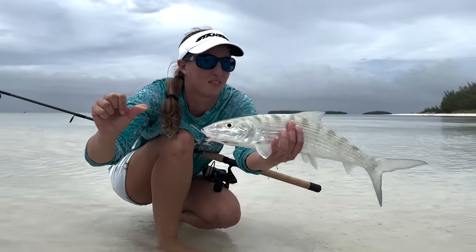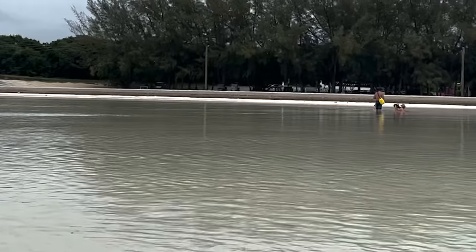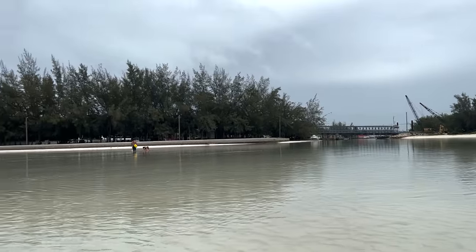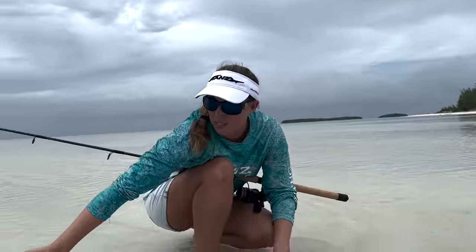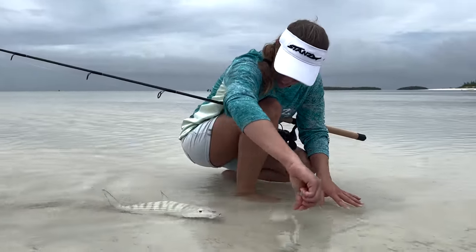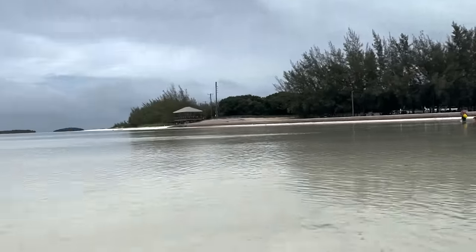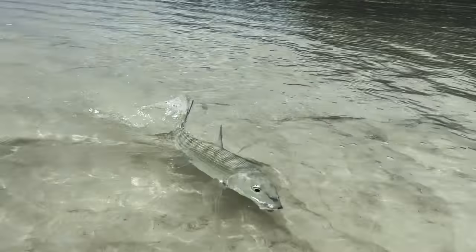He was tailing on the flats right next to these people who were talking. Look, they're tailing right there, right next to these people who are just sitting there talking and playing music. These bonefish are so funny. They're so spooky, but look, they're literally feeding right there. I'm gonna try and get another one. Yep, try and get another one. Nice fish. All right, we're gonna release him.